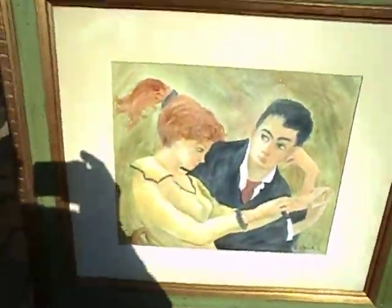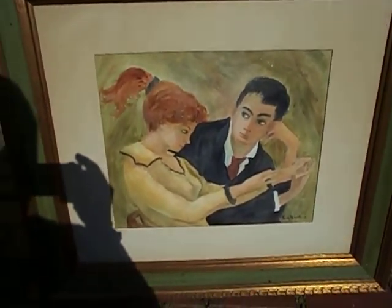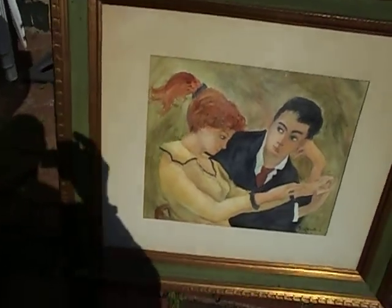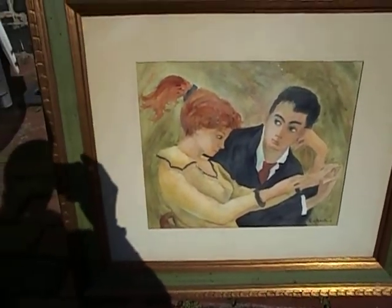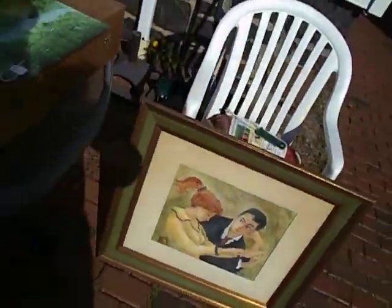Continuing on, this is a watercolor by someone named Terry Rowland. It's nice. It's nicely framed. I only paid $5, so who cares if I sell it? If it's not a valuable artist, which I'm sure it isn't, I'll sell it in like a $20 to $30 range.